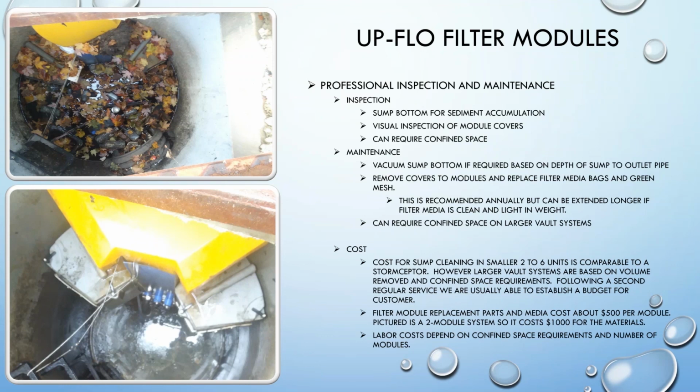Once a year, as recommended by the manufacturer, the filter media needs to be taken out and reinstalled with new stuff. This is obviously in a system where we can access it from right above. A lot of times we do not need confined space, but there are larger vault systems where we do, so that can increase the cost from a maintenance standpoint. Needing to go down there increases the crew that's needed as well as the safety.